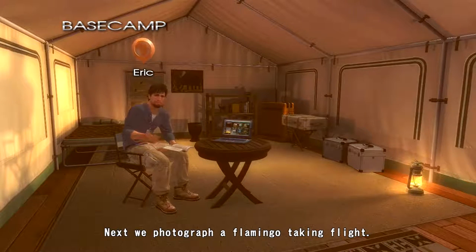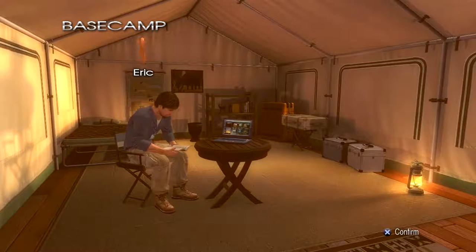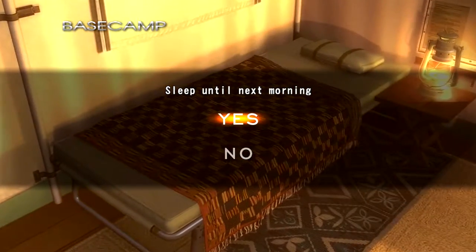Next, we'll photograph a flamingo taking flight. Let's snap a photo of a flamingo spreading its wings and running. And I can't go outside, so let's do that tomorrow.